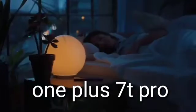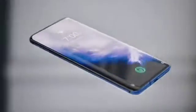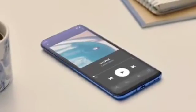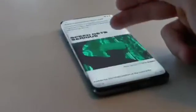It all starts before you wake. Introducing the OnePlus 7 Pro. We set out to create a fully captivating experience with powerful Dolby Atmos sound from top to bottom and an immersive display that redefines the term bezel-less on mobile devices.